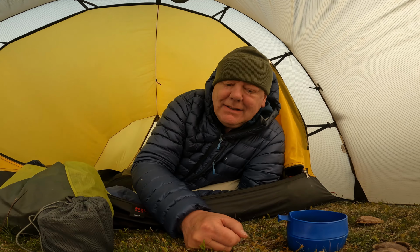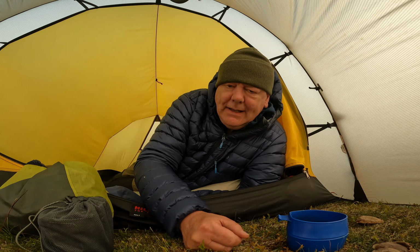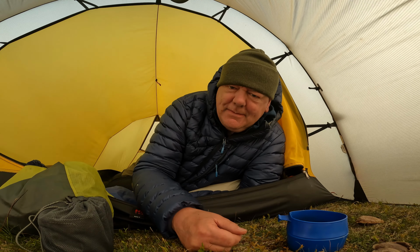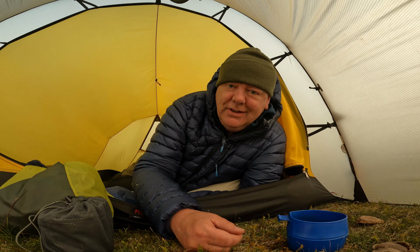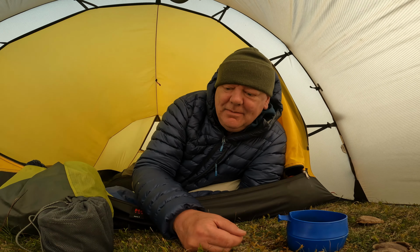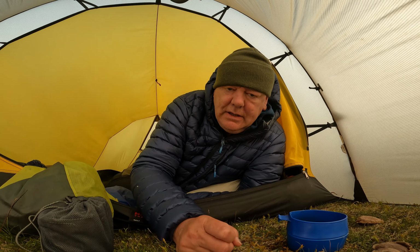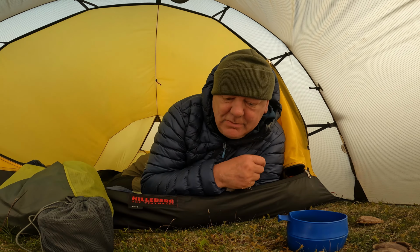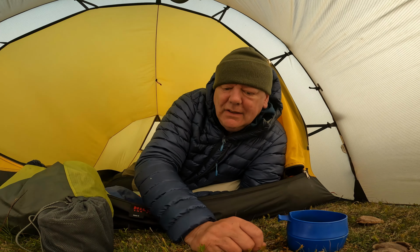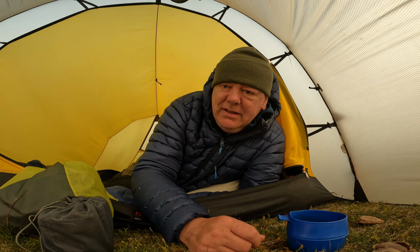Right, nearly packed, just finishing my tea. Today's my birthday. I'm not going to say how old I am, but I am a lot older than I look, trust me, when I look as rough as I do this morning. And I'm back at work tomorrow, so it's a Sunday, back at work tomorrow, Monday. And I've only got 1 day off next week, which is the Wednesday.